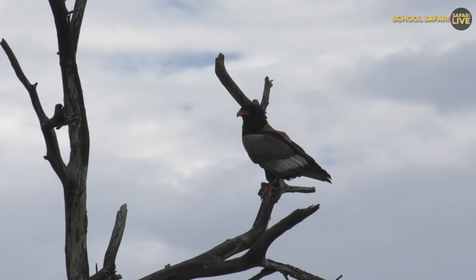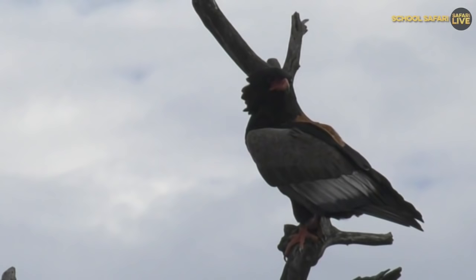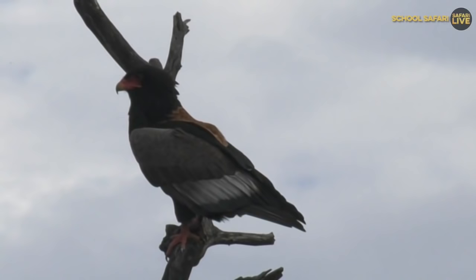It's a beautiful bird, and you can see the wind is blowing. And all its feathers are going the wrong way. It's one of my favorite birds around in this particular area, and it's also known as the short-tailed eagle. Now, it's called a short-tailed eagle because compared to other eagles, it's got a much shorter tail.